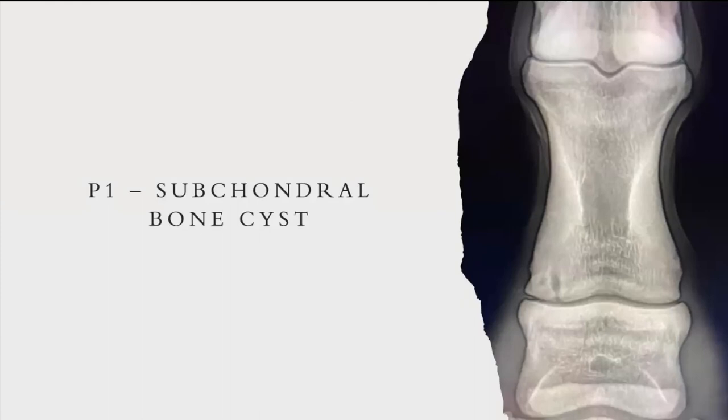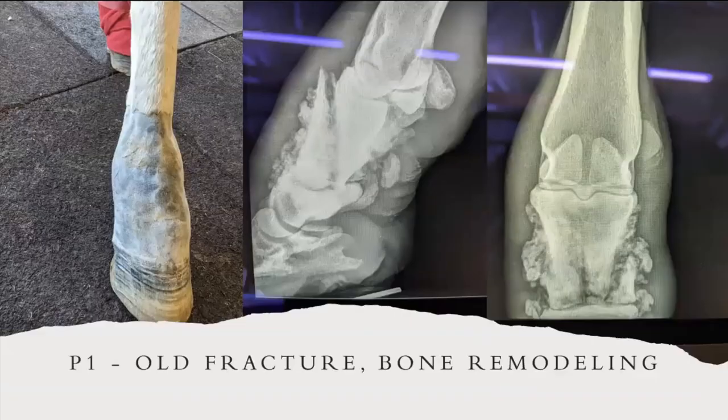This is just another example of a subchondral bone cyst. So this is P1, and this is the cyst in here. And so that's just kind of a neat image. Some of the next images are pretty cool, and so we'll just go through these.